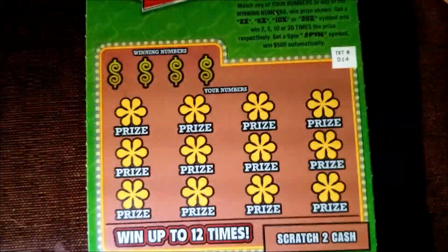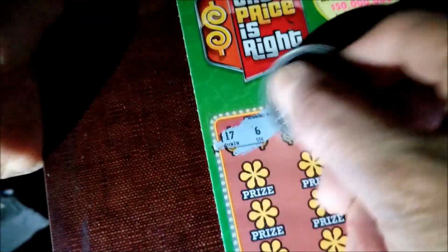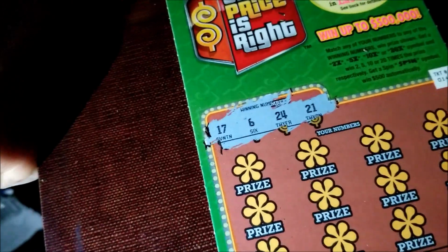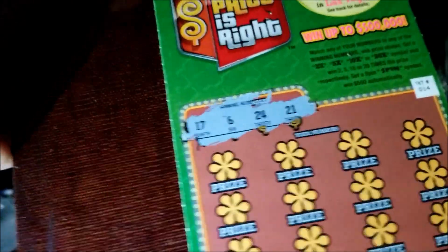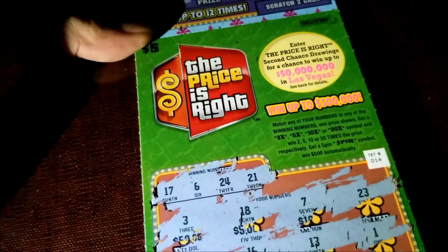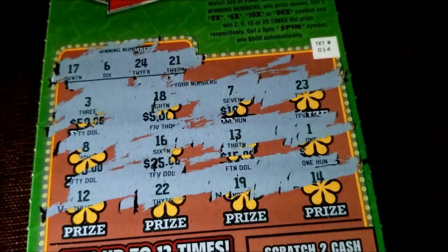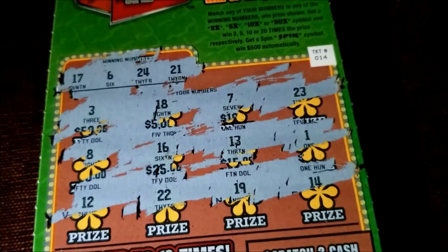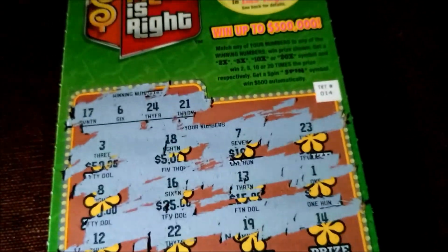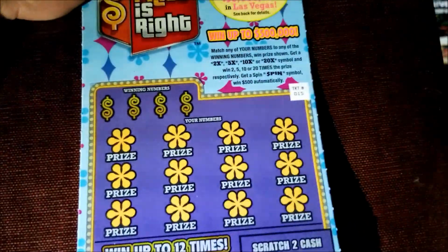This is ticket number 8. Six, 17, 21, 24. Okay, let's see. 6, 17, 21, 24. 6, 21, 24. Nope, this one also is not a winner. Wow, out of 8 tickets, just 2 winners. I guess that's the odds. It's like 1 in 4.